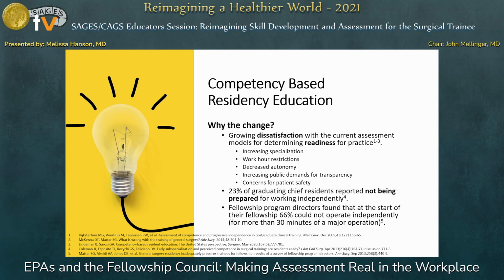So why the change? Dr. Mellinger went over many of these studies already. There's increasing specialization, there's more to learn, less time to do it. We're seeing decreasing autonomy because of patient concerns for safety. The public is demanding that we have more transparency in our training, and this is one way to do it with competency-based residency education. And as Dr. Mellinger pointed out, 23% of graduating chief residents were not prepared to work independently, and 2/3 of fellows were not able to be left alone in a major operation for more than 30 minutes because they weren't able to progress. And so that's something that is obviously a concern.